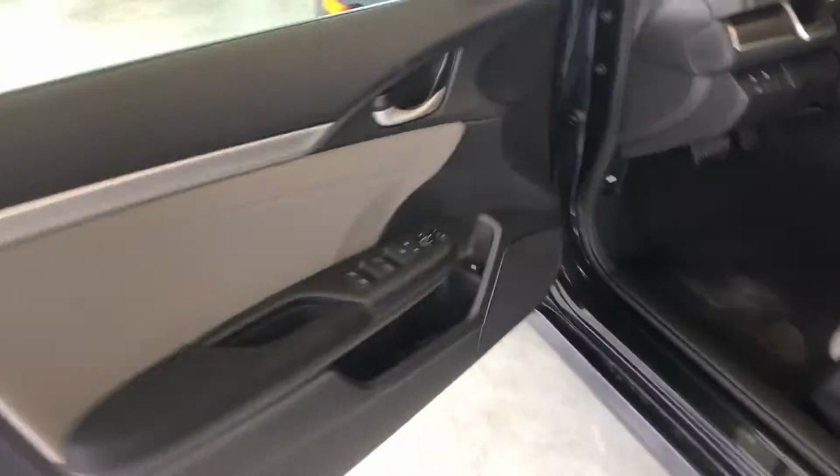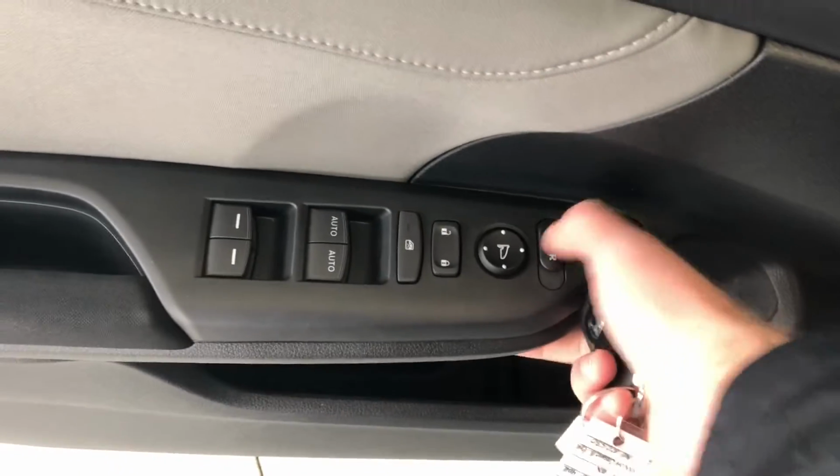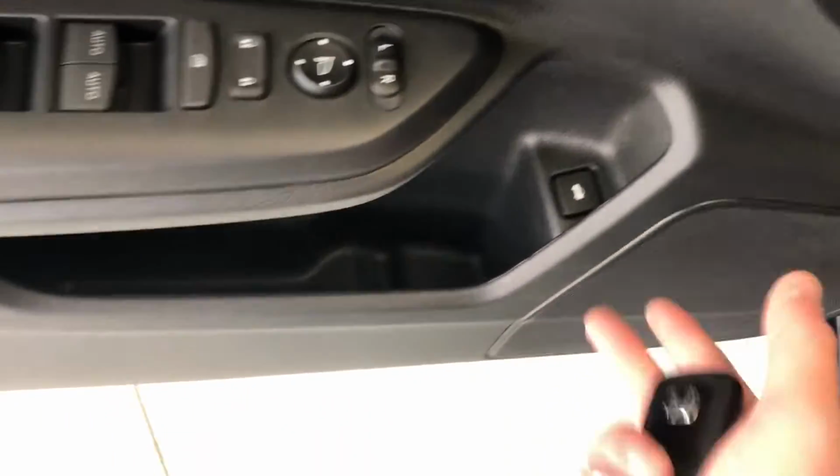All right, so let's open up this door. Once again, you guys know about power windows, power locks, window lock action, your mirror selector left and right, the D-pad to adjust accordingly. You have your trunk release, some additional storage space. Got a nice little trim work here on the door.